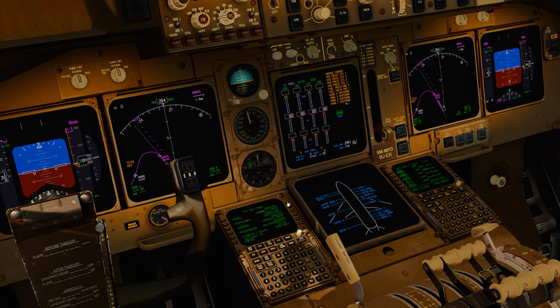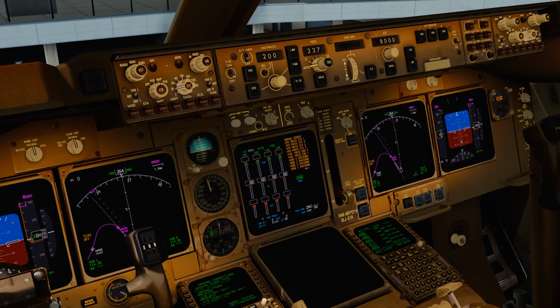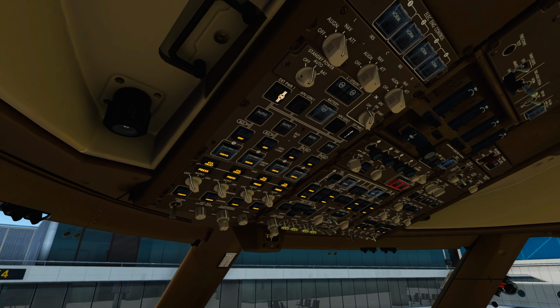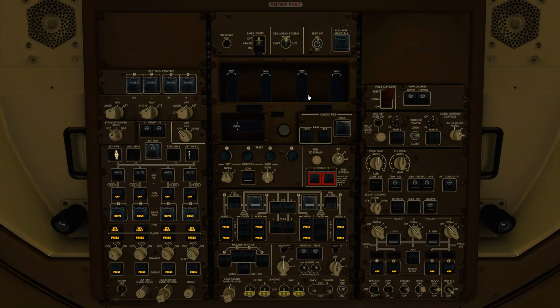Alright, so let's release the air conditioning unit for now. Doors are indeed closed. So let's go and start the APU outside, and let's get rid of the jetway bridges. And also, of course, arm the emergency lights and turn on the service intercom. Check.